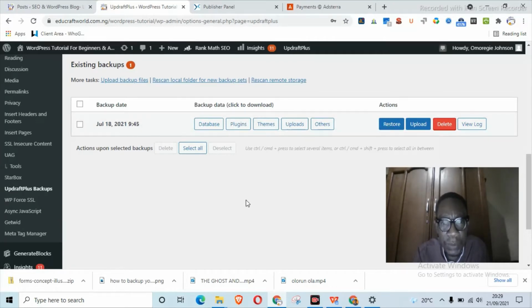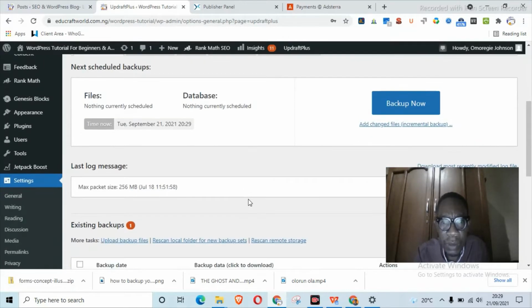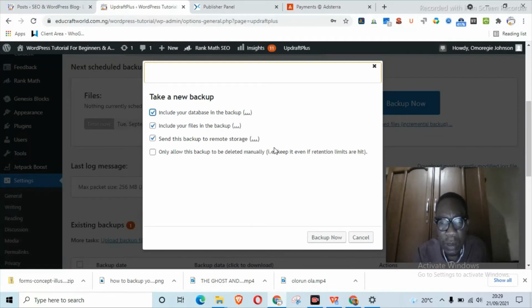But let's go back to the tutorial. Since you are here, the next thing you need to do is to click on backup now to start the process. Now, you already have include your database checked, so leave it that way. Include your files in the backup, leave it that way. Send this backup to remote storage, leave it that way. It gives you options to back up to either Google Drive, OneDrive, or create a download that you can download on your system.